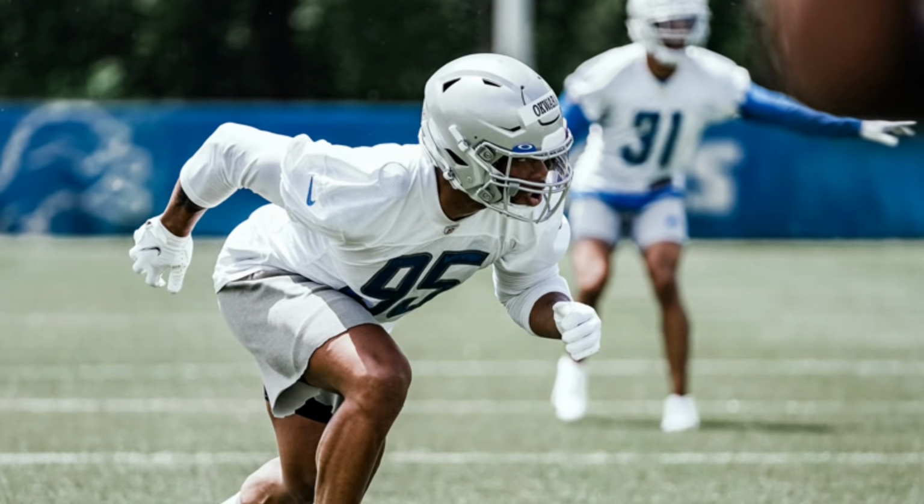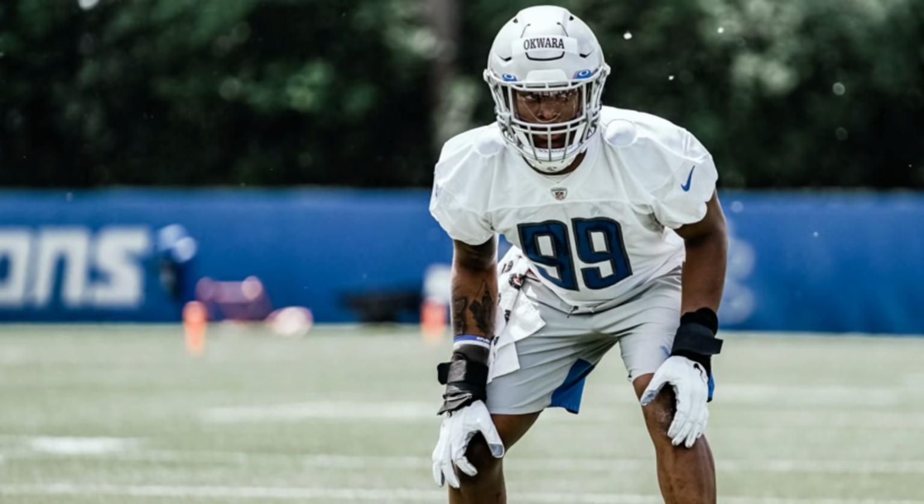Here we see Romeo Okwara in a 2-point stance. Now, they're not wearing pads yet, they're just wearing helmets. I mean, it's still extremely early, but you can see him in a 2-point stance, kind of playing that outside linebacker position for a 3-4 defense, like we touched on with some of our defensive schemes. Same thing with his brother, Julian Okwara, also in a 2-point stance. And I think it fits these guys pretty darn well when you talk about their athleticism.